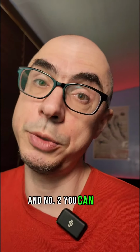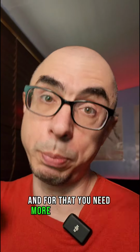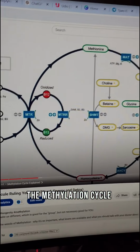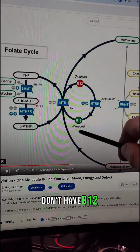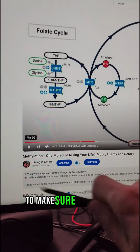And number two, you can just try to produce more dopamine. And for that, you need more protein snacks. You can supplement with L-tyrosine. And of course, running the methylation cycle becomes doubly important because it's required to produce dopamine, and you need to make sure that you don't have B12 bottlenecks, folate issues. So go watch this video next, make sure that your methylation is running, and good luck.